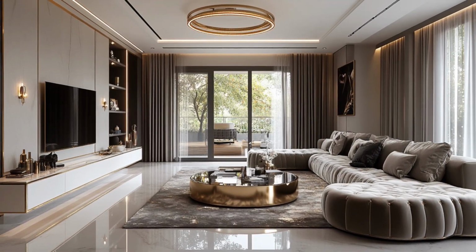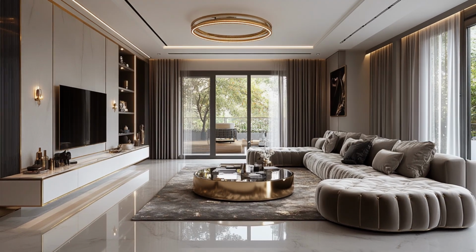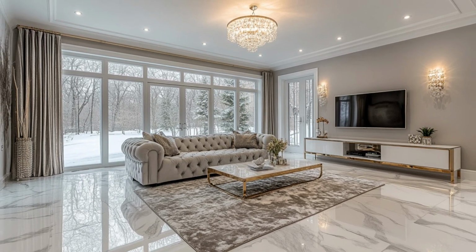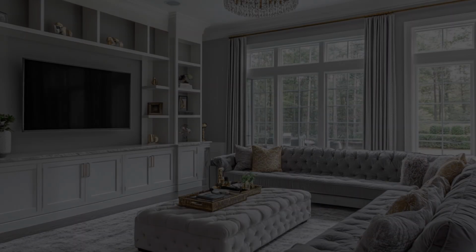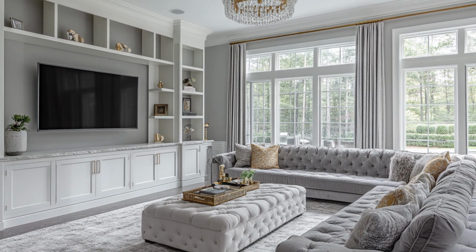A custom-built white TV unit with gold-trimmed shelves offers a sophisticated storage solution, while metallic patterned curtains frame the large windows, infusing the space with a sense of grandeur. Subtle gold and silver decor elements, from the coffee table's brushed gold frame to the elegant wall sconces, add depth and visual interest to this elegant contemporary retreat.